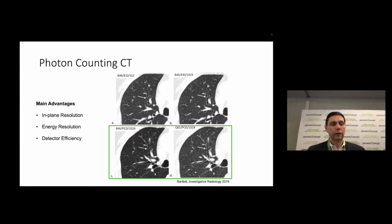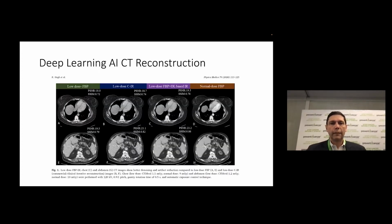And we also have Jim O'Doherty from Siemens, who's going to give a talk directly from the main manufacturer that's out there providing photon counting CT systems right now in the field. So very exciting area. We're going to get into that.